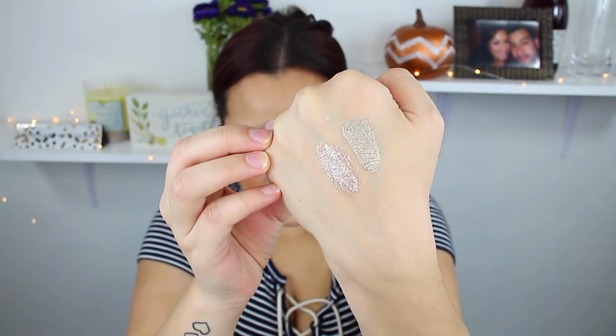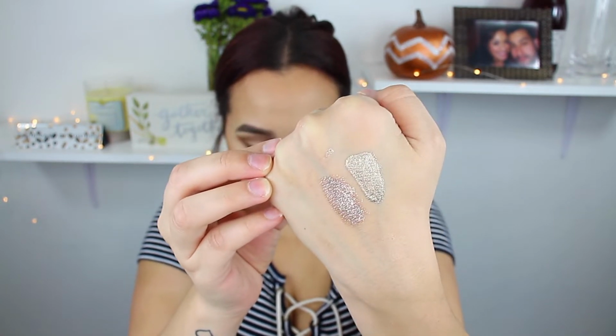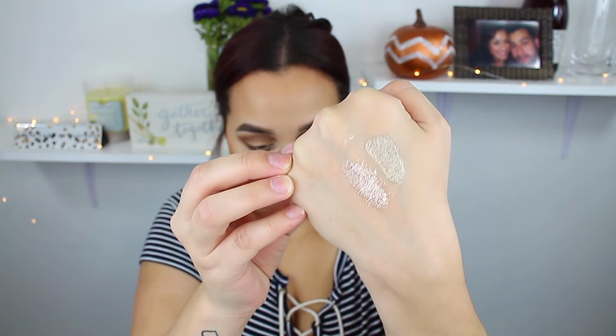I don't know if the camera's picking it up, but it looks like there's more of a black-ish glitter in there. It's still very pretty and sparkly, but I have to say the STILA ones are definitely more sparkly. I already have my face done and everything. I'm just gonna apply the glitters, so you guys can see the initial first impression.